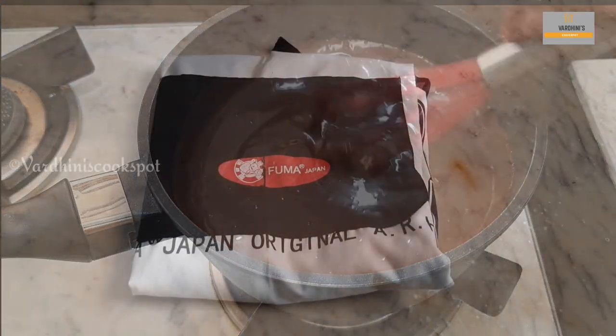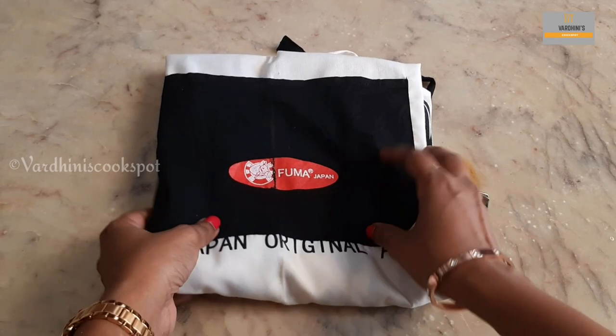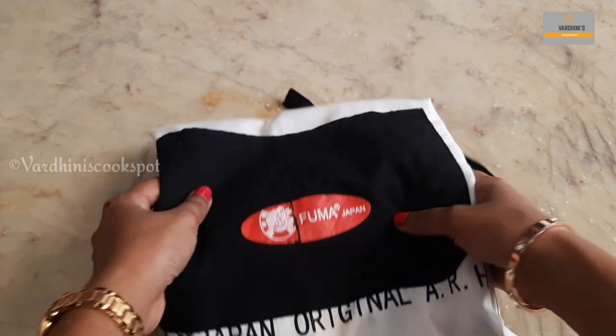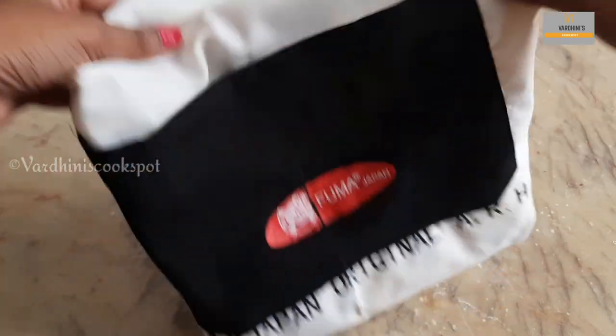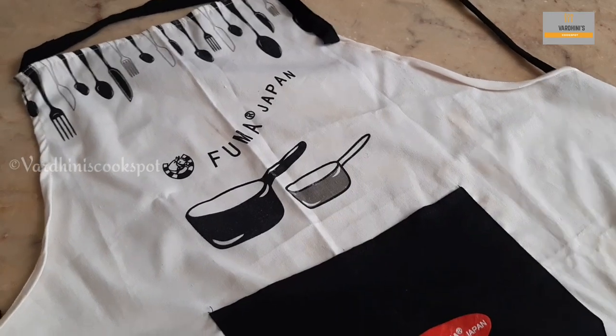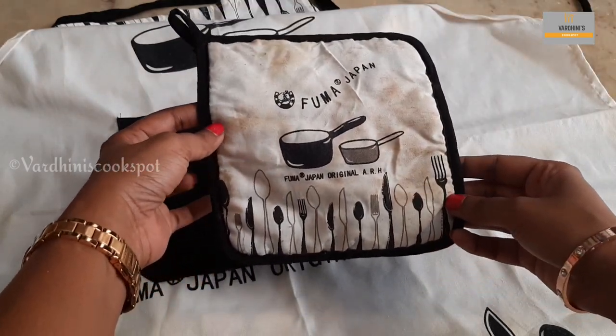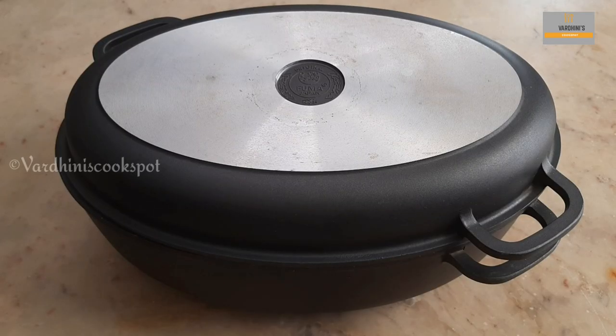Next is not a cookware but an apron. I thought of sharing since it's from Fuma. It has a center pocket and is beautifully designed. It's been 12 years and I haven't used this much. I just love the design of this apron. Along with this, we bought a pot holder which is almost spoiled but I don't feel like throwing it.